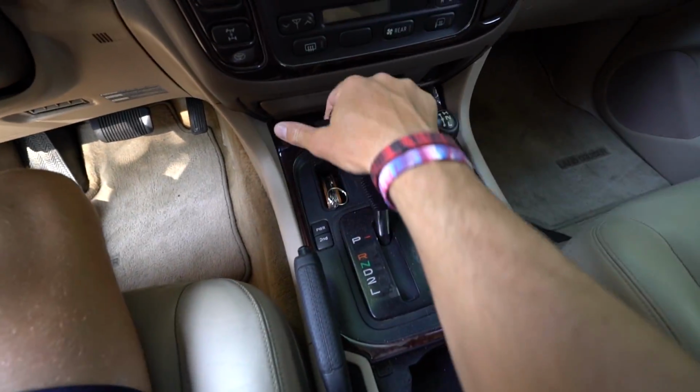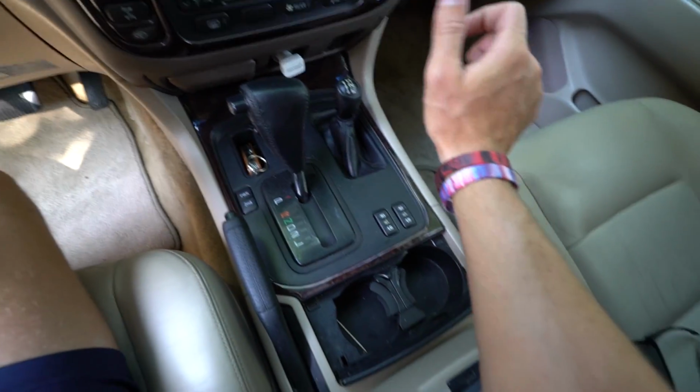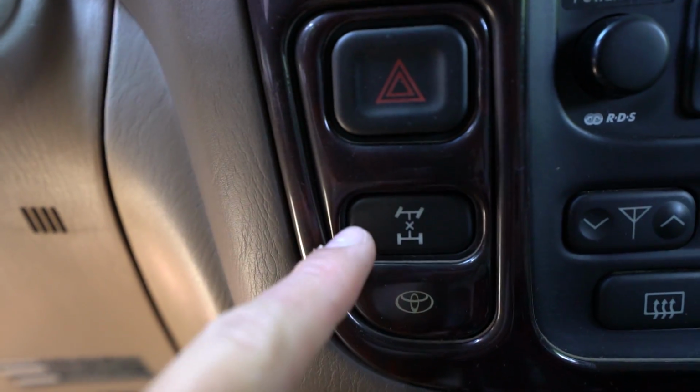Moving down here to your shift lever. It's, of course, automatic. If it was overseas, it'd probably be a manual. So yes, of course, this thing is 4-wheel drive. It's off-road capable. It's got some really cool bells and whistles, especially even for its age. This car has actually got a center differential lock. There's a little button right there.